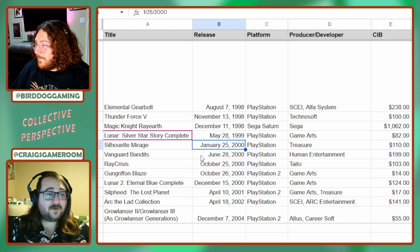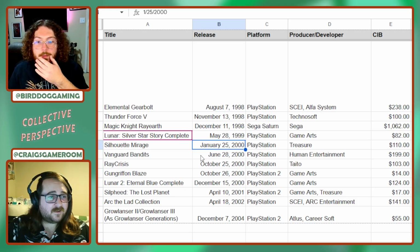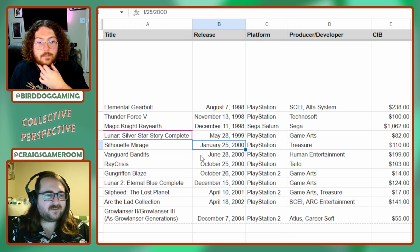Okay, so it looks like prices have gone down quite a bit actually. It looks like there was a release of just a jewel case. That's interesting, I didn't know that. But the big box edition that you've all probably seen at many game store conventions over the years is floating around between $100 and $130, depending on condition. So it's definitely dropped quite a lot.